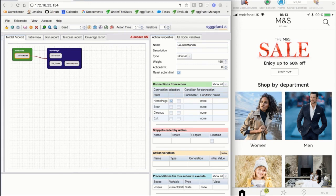So the Launch M&S action will take us into the homepage state. And within the homepage state, we could search for an item, we could click shop now, and we can click on the bottom menu.